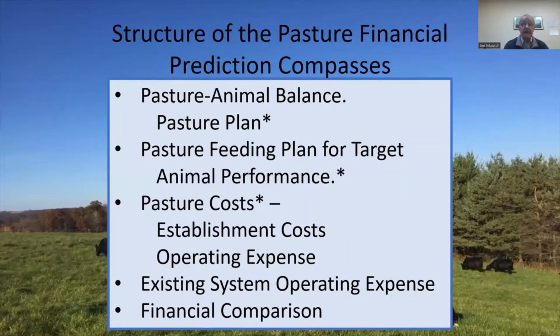The second piece will be a pasture feeding plan, which compares the nutrients required to meet the animal performance you want to the nutrient load that you're going to get off the pasture. And you can determine if it's going to be enough or not. And if it's not, you can supplement within the tool. You can pick feeds to supplement. That also is a full stop plan that you can discuss with the producer.